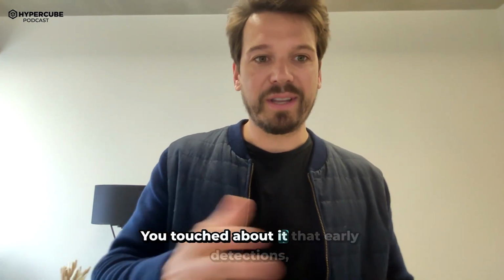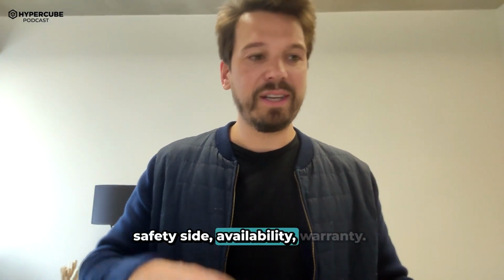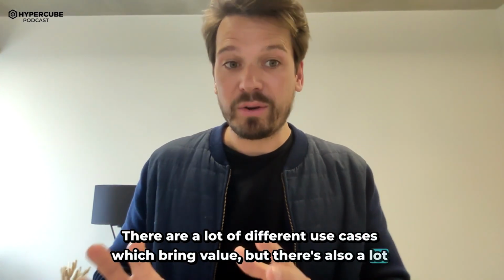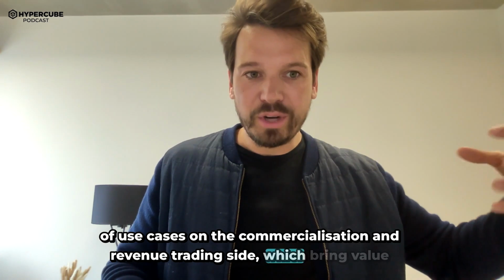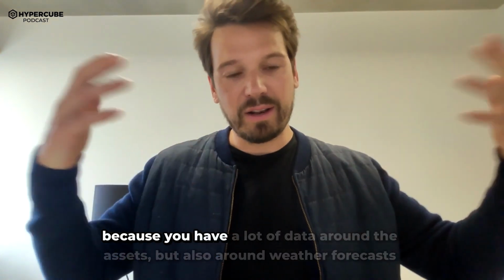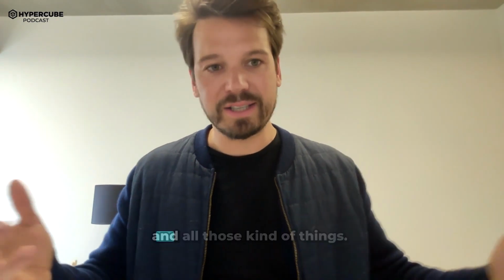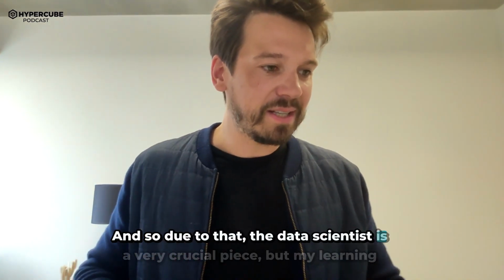You touched on it: early detection, safety side, availability, warranty tracking. There are a lot of different use cases which bring value, but there are also a lot of use cases on the commercialization and revenue trading side, because you have a lot of data around the assets, but also around weather, forecasts and all those kinds of things. And so due to that, the data scientist is a very crucial piece.